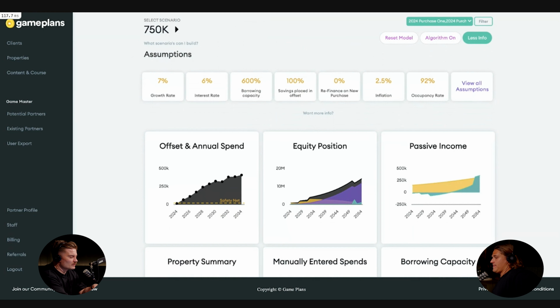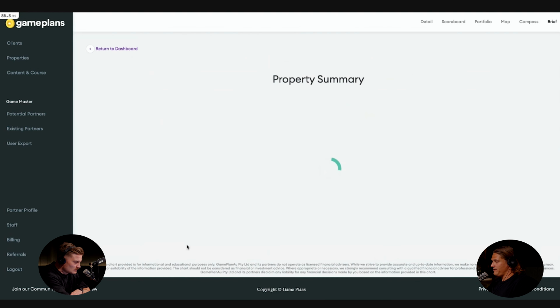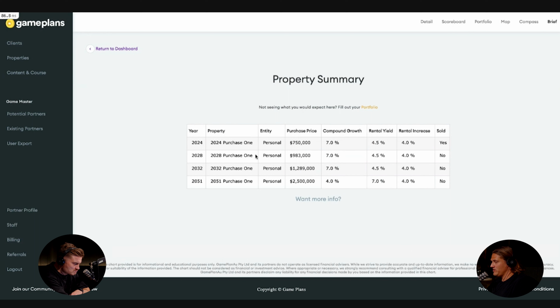Mm-hmm. In the property summary though, you had another property in there in 2051. That was the last commercial purchase that we did. Yeah. So we bought one in 2024, 2028, and 2032. Yep. Sold this one that we purchased in 2024 and then purchased this last one in 2051. Wow. Okay. $2.5 million at a 7% net yield.